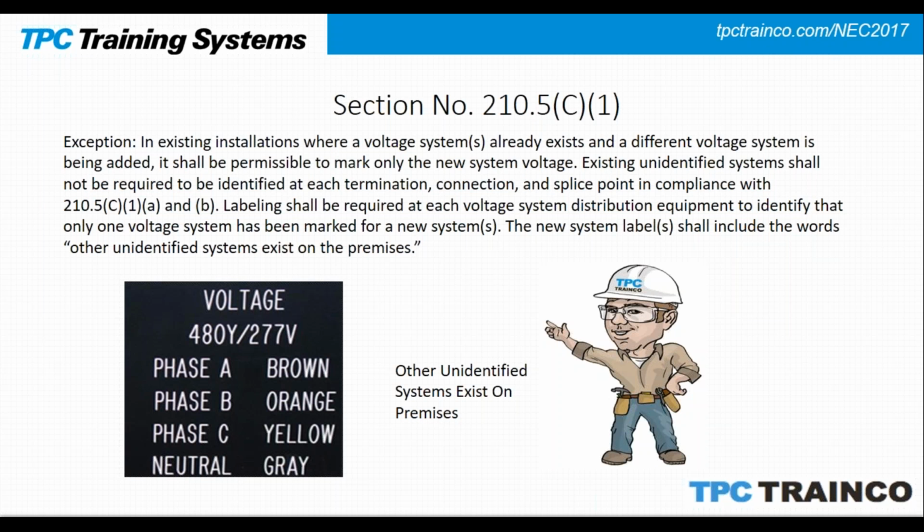Of course, if we're building a brand new facility and we have different systems in there, we have to identify all of those systems. But this is an existing installation where we already have one system available and we're adding another system.